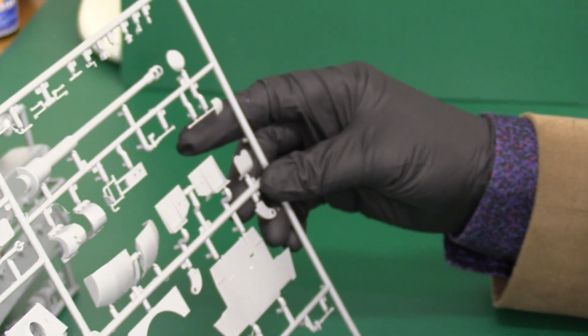Interesting. So what do we think then? Well, I think there's a lot of plastic here.